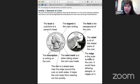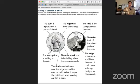Jarrod, so what does it mean when it's raised? When it's raised, that means you can kind of feel it with your fingers, that it's up off of the surface of the coin. So if you hold it flat and you rub your finger over it, you can feel that some parts are raised up above the flatness.